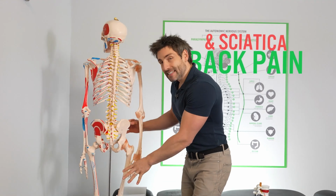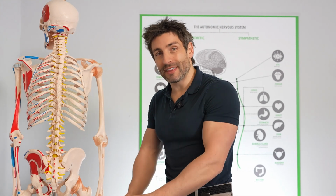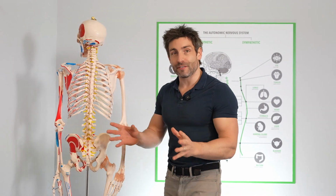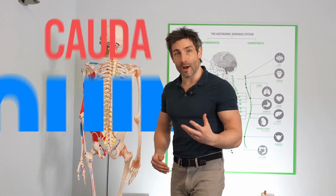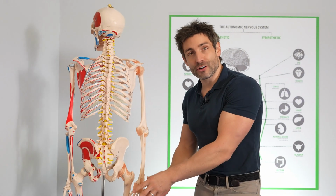So back pain and sciatica in some rare cases can lead to paralysis or loss of function in your legs. Now this is rare, but we do need to be very aware of the symptoms and things to look out for to make sure that this is not you, because if you've just got back pain or sciatica, that's fine, we can give you exercises to fix that problem. However, if it's something more serious and it is creating what we call cauda equina syndrome, then that could lead to paralysis or a loss of function in your legs. Now here is what to watch out for.